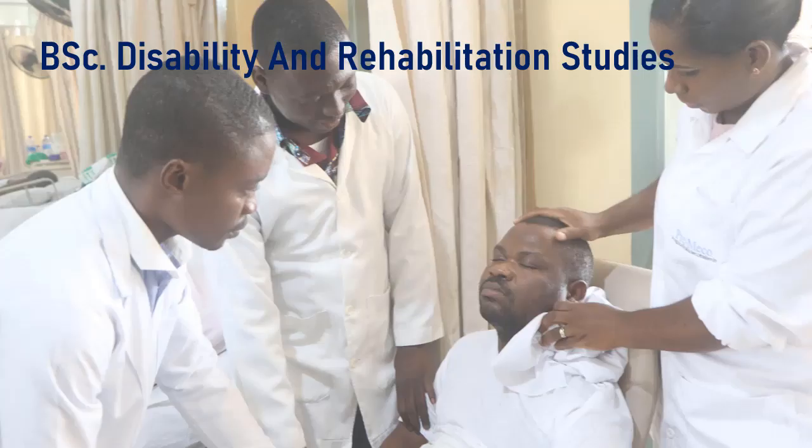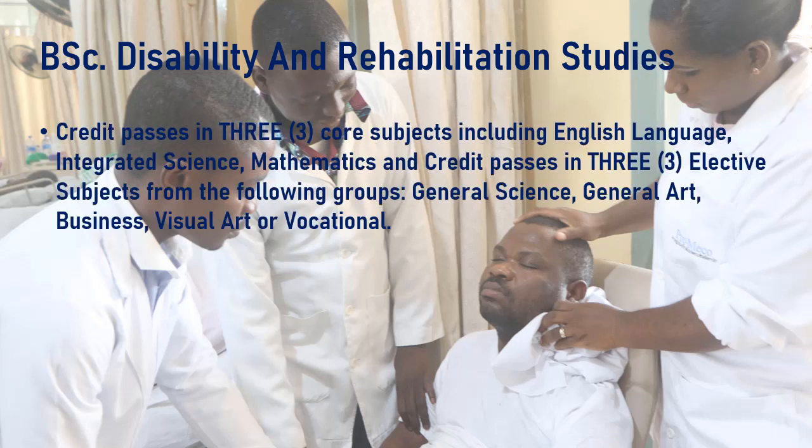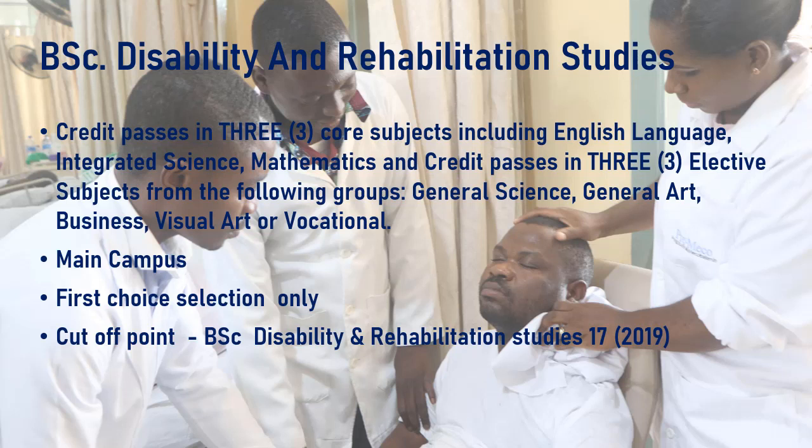Bachelor of Science in Disability and Rehabilitation Studies, and the entry requirement for this program is that you must have credit passes at least grade C6 in the core subjects such as English language, integrated science, mathematics, and credit passes in 3 elective subjects from the science, general arts, business, visual arts, and vocational background. This program is being offered at the main campus and is also a first choice selection only. However, the cutoff point for Bachelor of Science, Disability and Rehabilitation Studies was aggregate 17 as of last academic year.